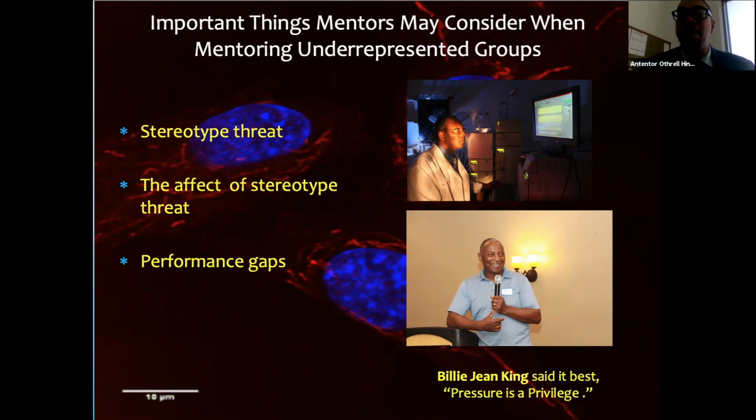And as we think about that, one thing to keep in mind when you're mentoring underrepresented groups is stereotype threat. Stereotype threat is a situational predicament in which people feel themselves to be at risk of confronting some stereotypes about their social group or their religion. It's a contributing factor to longstanding racial and gender gaps in academic performance. And when you apply stereotype threat on a daily basis, it could affect you.